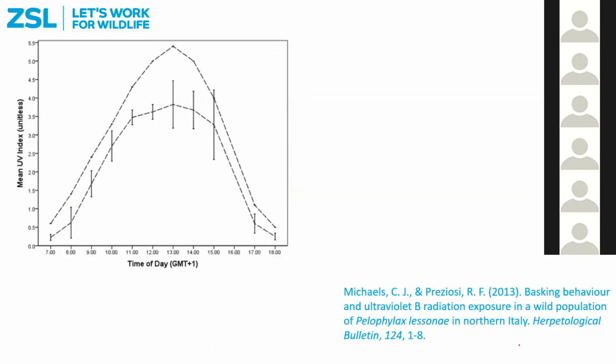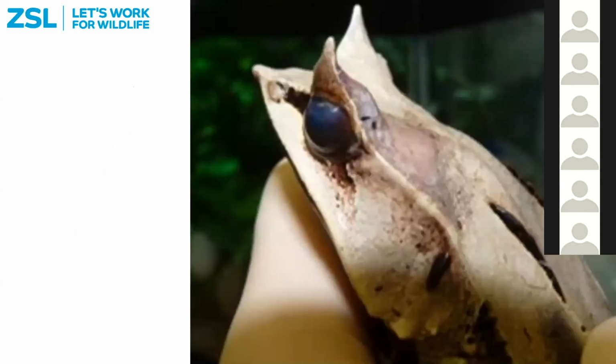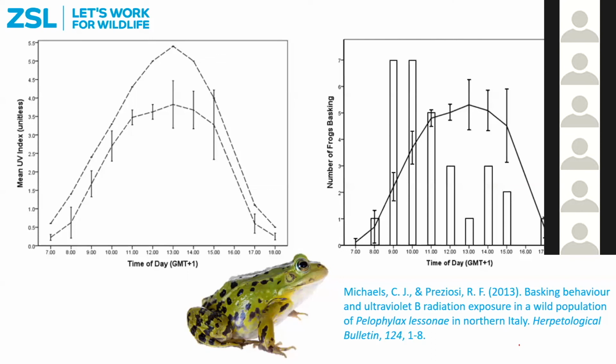And another really nice study, which was done by my colleague Chris, who I think you've heard from in an earlier talk, and Richard as well, was looking at the mean UVI index at a site in Italy and the time of day. So it shows that same thing, peaking in the middle of the day. And then what Chris did, a really simple study, is he looked at what time of day the frogs are basking. He found that most of the frogs, the Pelophylax that he was studying, were basking towards the beginning of the day at a relatively lower UVI index. So this kind of data, from a relatively simple study, can help inform the way we would provide this form of radiation for the amphibians in captivity.